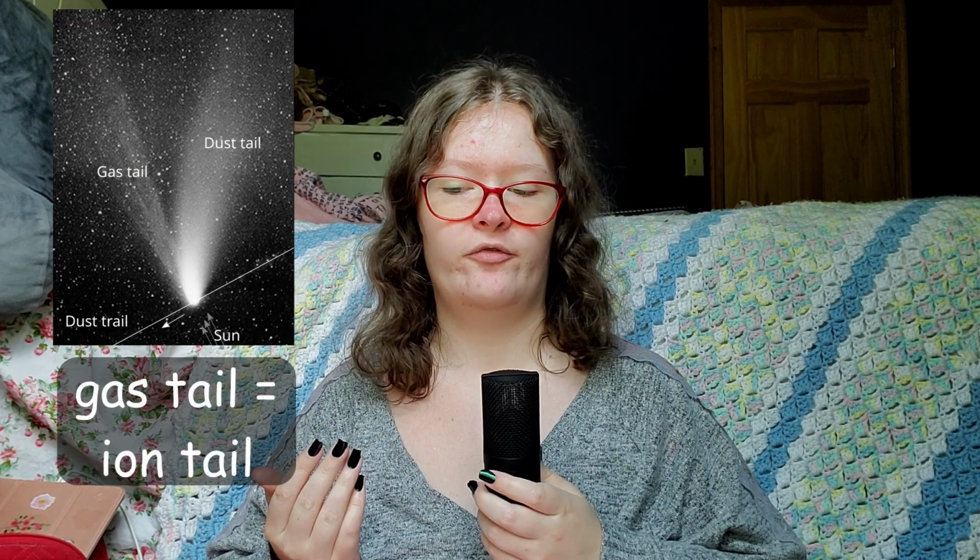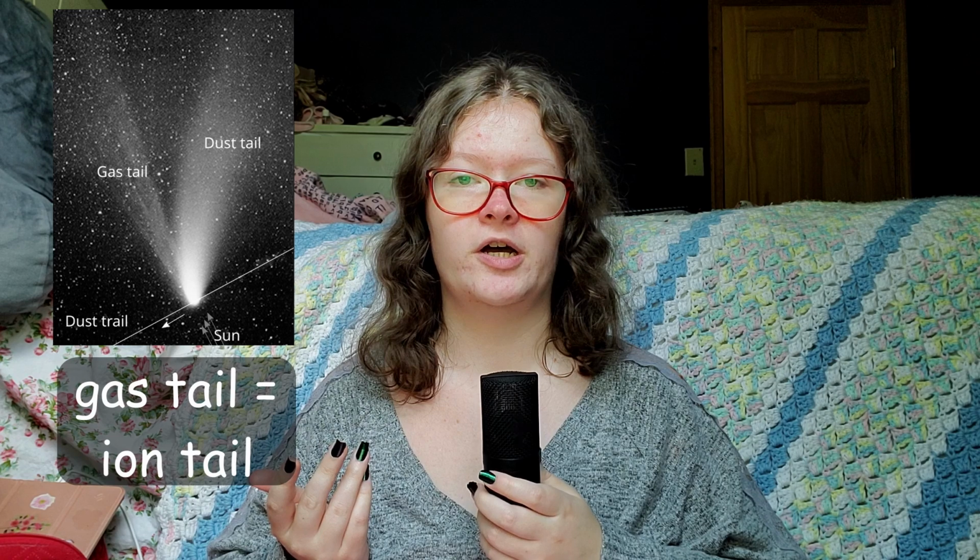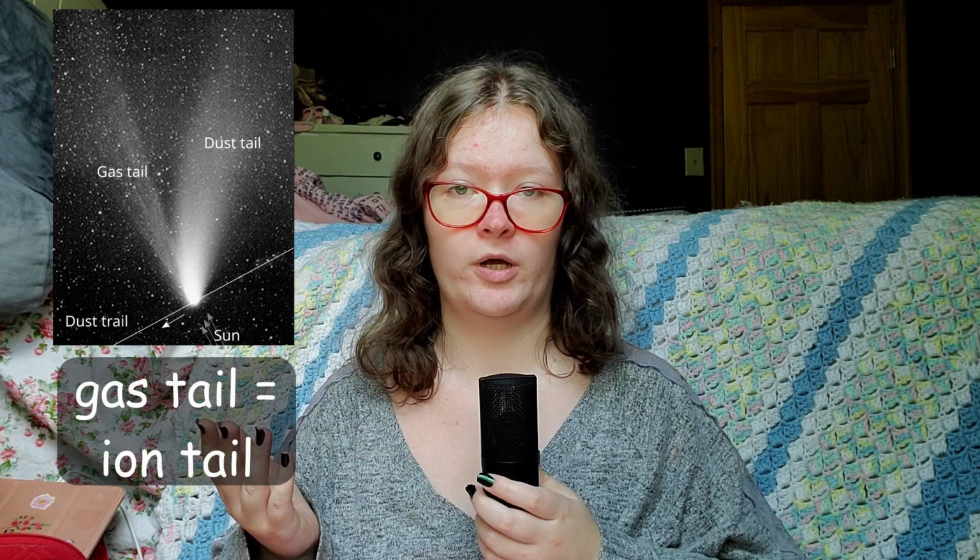The ion tail forms when the volatile gases become ionized by UV photons and are then blown away by solar wind. It points almost exactly away from the sun, and it often appears to glow blue because of the presence of carbon monoxide ions. Comets wind up in orbits that bring them close to the sun because of gravitational interactions.